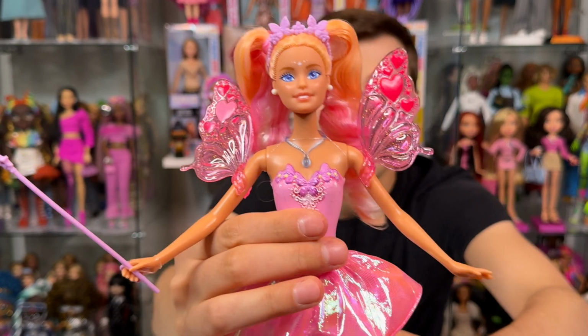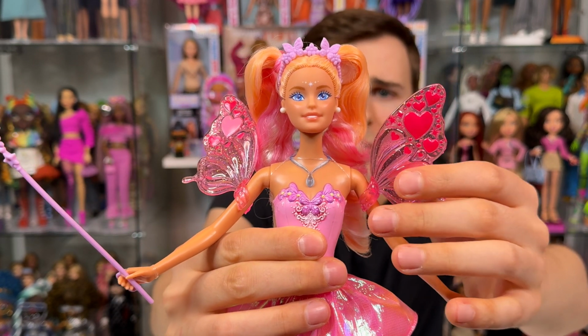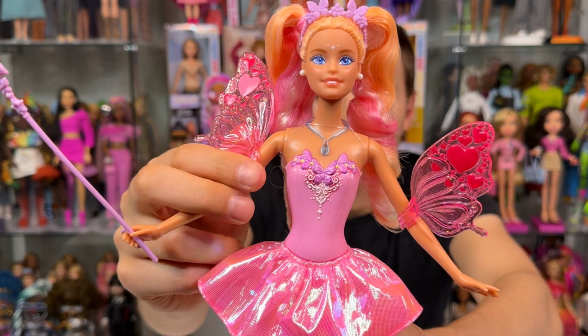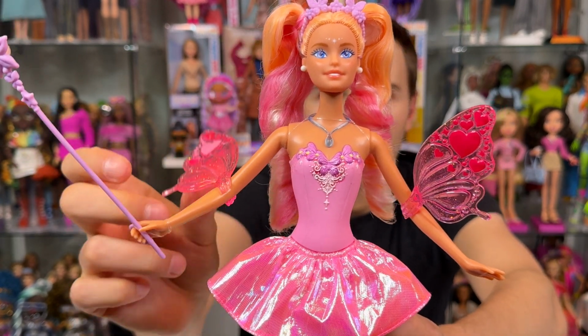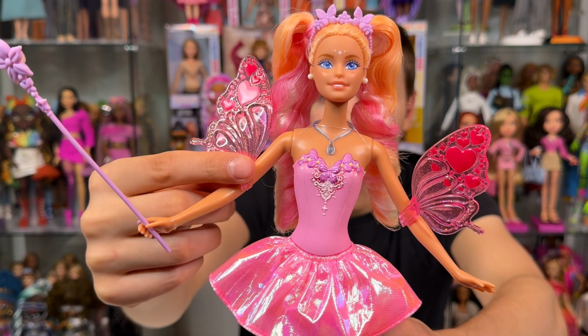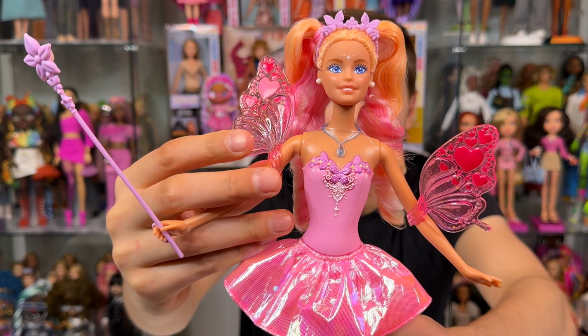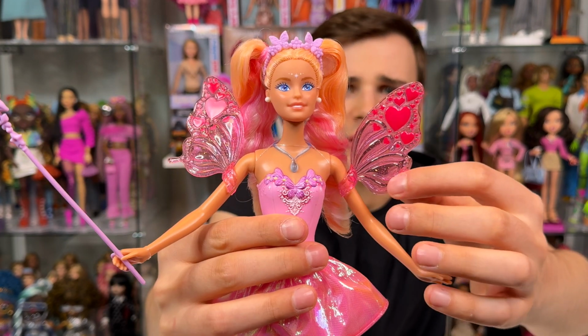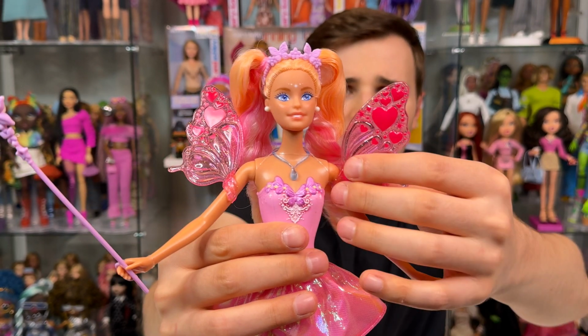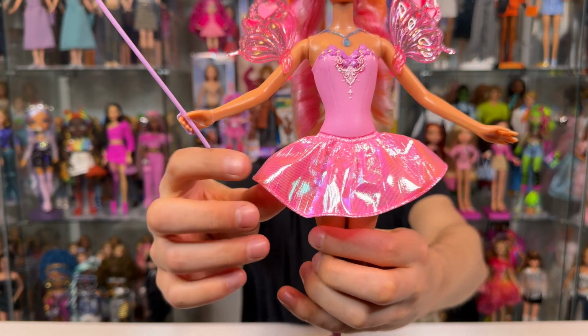And I'm finding that sometimes, if they're rotated the wrong way, they have a tendency to fall down when they're rotated forward. So if you get this doll and you're struggling with these wings, bring them upward and then bring them back a little bit. Tilt them backwards. When they're tilted forward, they slide down, but when you tilt them back, they stay a little better.